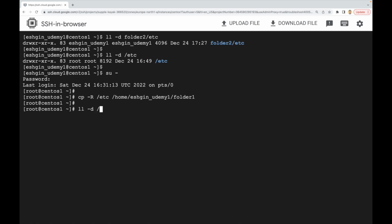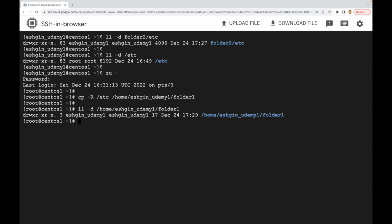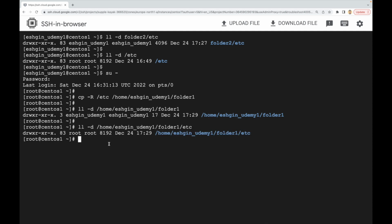So I'm going to check the size of this folder 1. So it will be HKNUDIM1 folder 1. Press enter. Sorry, not folder 1, but we want to get the size of etc. So right now the size is 8000. It is the same as the etc directory under root actually. There are of course other options as well, but we don't need to know all of them right now. We're going to use them if needed during the course.